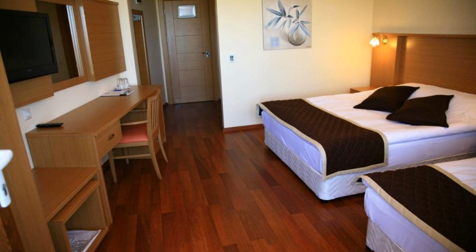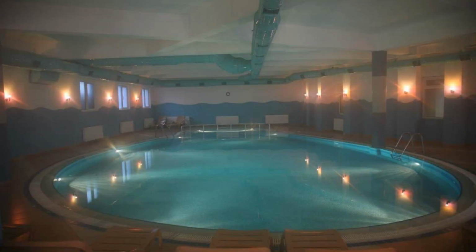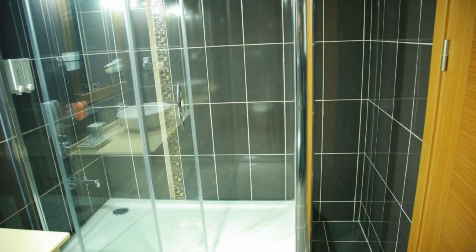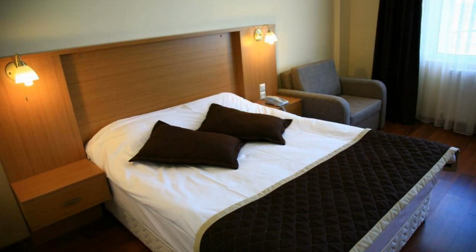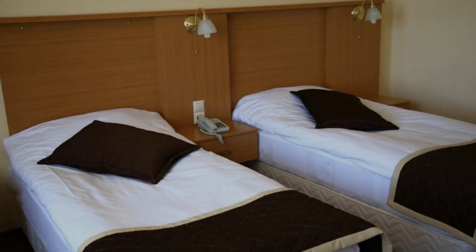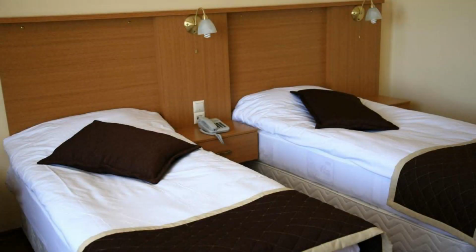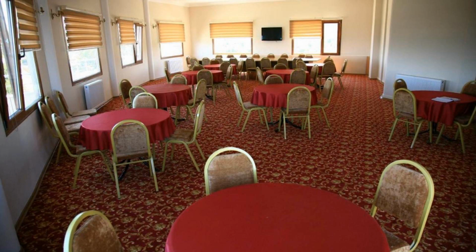Now you are watching a 4-star hotel. The location of the hotel is excellent and guests love walking around the neighborhood. There are 4 types of rooms available on booking.com. You can book online and enjoy it. You can see more than 100 reviews of this hotel on booking.com. Its review rating is 6.4, which is pleasant.